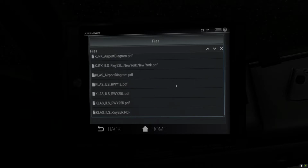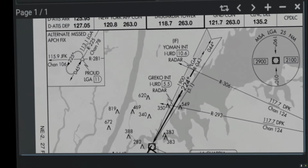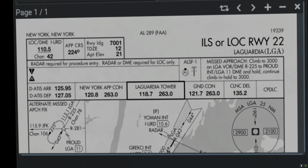KLGA runway 22 approach plate. And we can see that it's a course of 224, ILS frequency of 110.5, touchdown zone elevation of 12 feet.